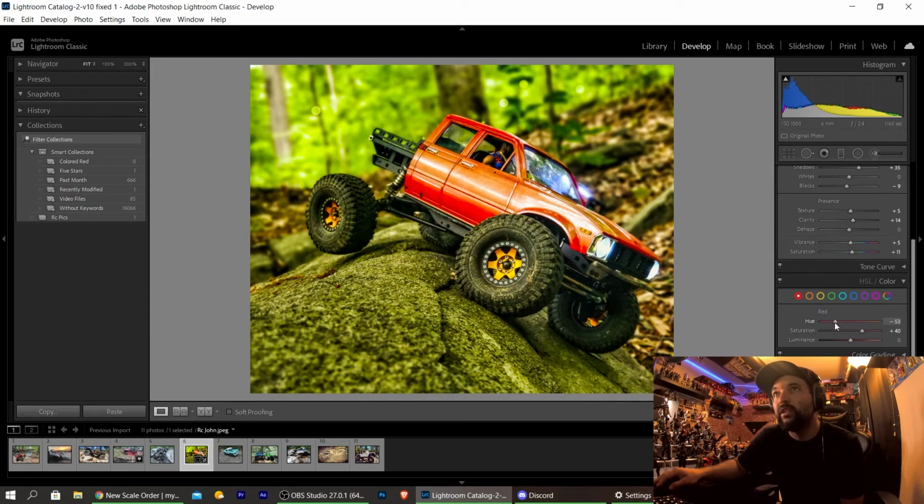I'm not sure what color this rig originally is, so it's hard to say. Watch, see how I slide the luminance and these lower colors are really changing. It's hard to say, but that's somewhere right there. I think that looks pretty good. It's almost like a little two-tone. This looks a little orange here. This looks a little more red.